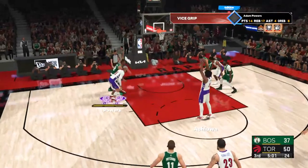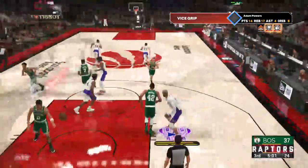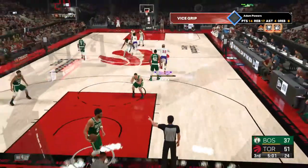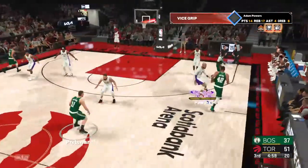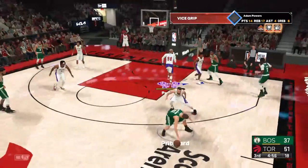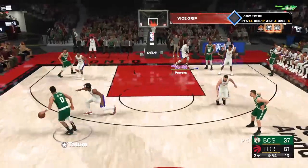Greg, when you look at Toronto, they have a lot of length and defensive switchability. They swarm opposing stars and tend to make it very difficult in those passing lanes. So a great profile for a modern NBA defense.